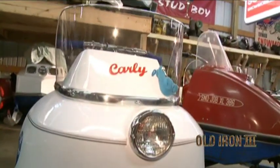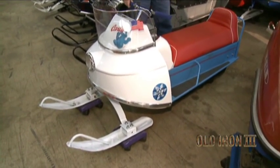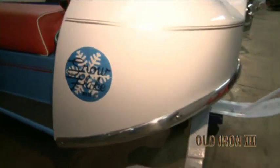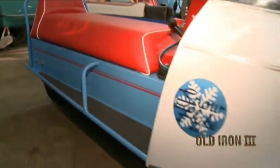You would think this was a Polaris being red, white, and blue, but this was restored by my 12-year-old granddaughter, Carly. It's a Snowflake. And about 2 years ago, she wanted to restore her own snowmobile. So she did all of the mechanical work on this snowmobile, taking it apart, putting it back together.